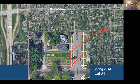Turns out they were only selling half of it. The other half was somebody else's. So the lot we bought was the inner part, not even the corner lot. For a while we tried to first figure out who owned the other piece of land, and then they wanted to sell it to us for like $18,000 for that half lot.